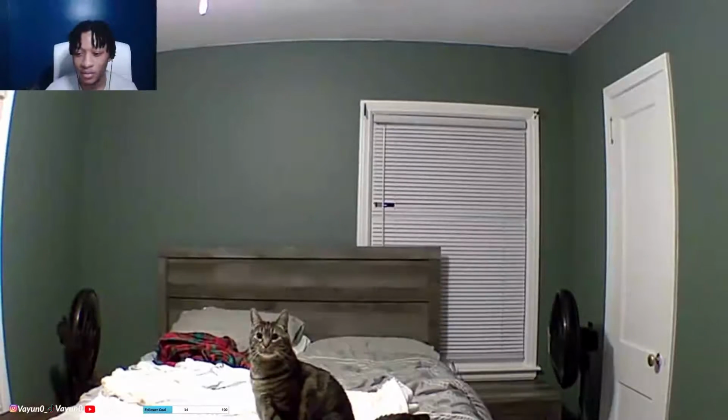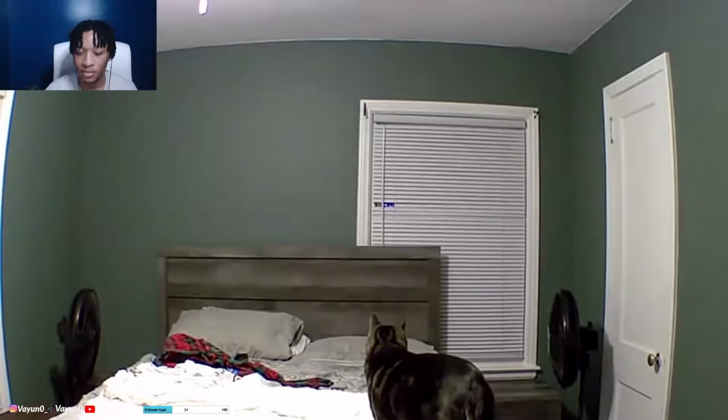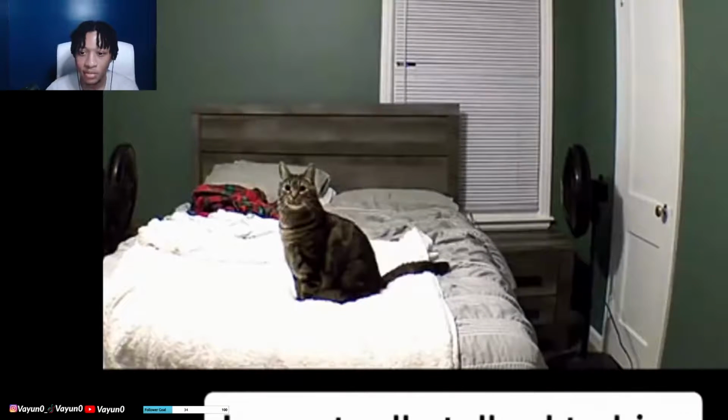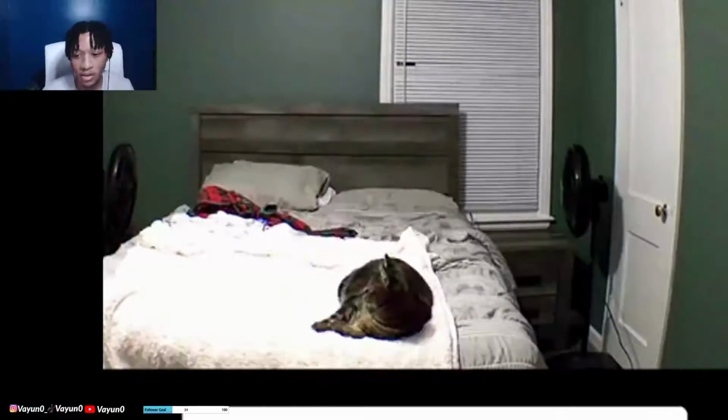Stop playing with him. This cat has a very strict bedtime routine and sleeps every night in bed with his owners. The family was away from home for a few nights, but their cat still waited for them in bed every night while they were gone. Dang, that's kind of sad. Bro, just sleep. They're not coming back, my guy.